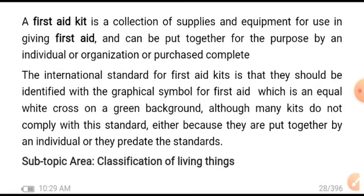And you know that if a laboratory is opened, or we take a system of opening a laboratory in a specific school, they have to put a first aid kit there. Also, for any mistake or any accident that occurs in a laboratory, this first aid kit is ready to handle that problem. And it can be put together for the purpose by an individual, organization, or purchased complete.